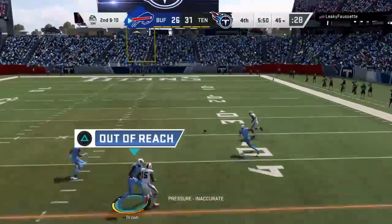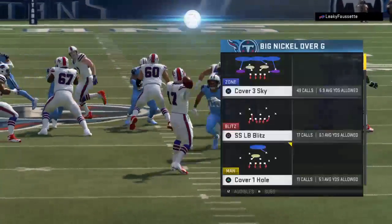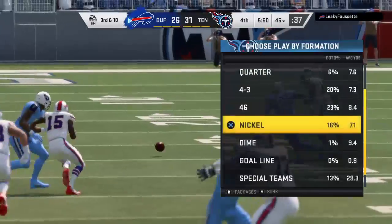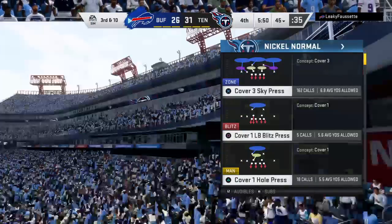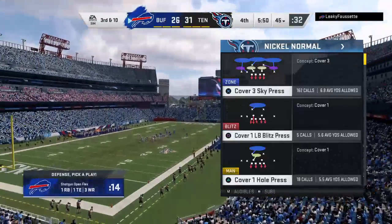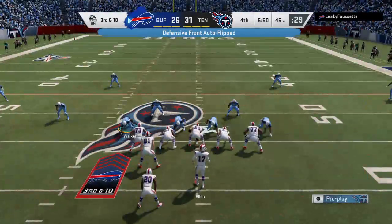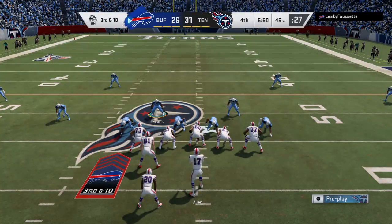To throw on 2nd and 10, Allen. I know coaches tell us all the time that having a powerful arm isn't the number one thing they look for in a quarterback. But when you're trying to throw inside routes and you need to put some heat on it, it helps to have the big gun. In this case, just a little bit too much. So back-to-back incompletions, and that has him staring at a 3rd and 10.